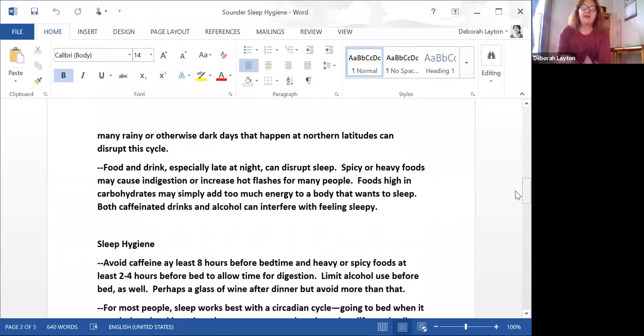Food and drink can also disrupt sleep. Many people have a problem if they eat spicy or heavy foods late at night. They can either cause indigestion, which in turn will prevent restful sleep, or the spicy foods in particular can increase hot flashes for many people. So that also disrupts sleep.